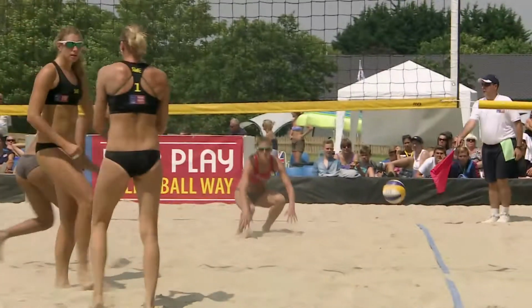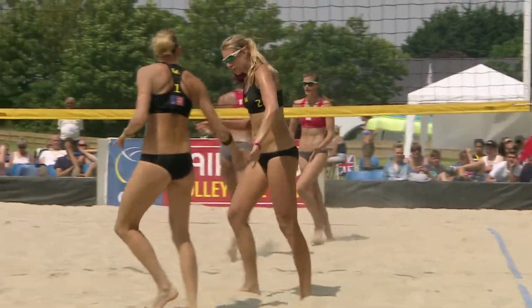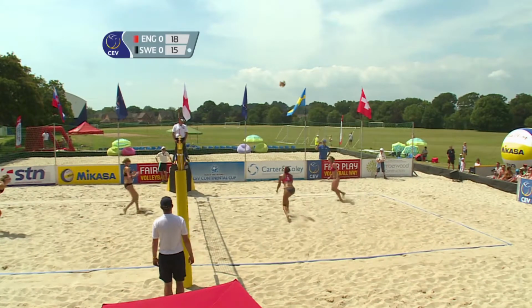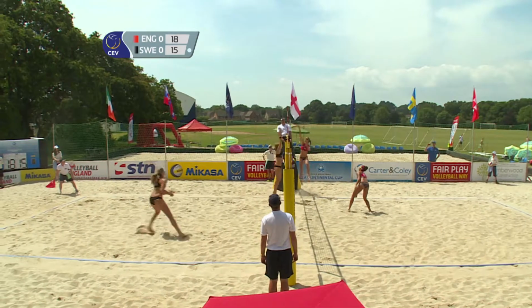Who are you cheering on? Is it Sweden or England? Good work from Sweden. But they need to find some points from their serving, from block defence here.